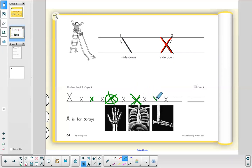Slide down, slide down, slide down, slide down. I'm going to see if I can do it nice and neat. Slide down, slide down. This looks like it's my neatest one. Check. Together, let's read this. X is for X-rays.